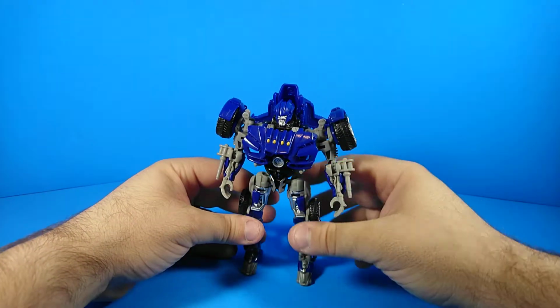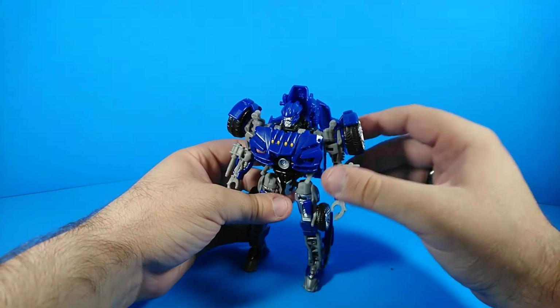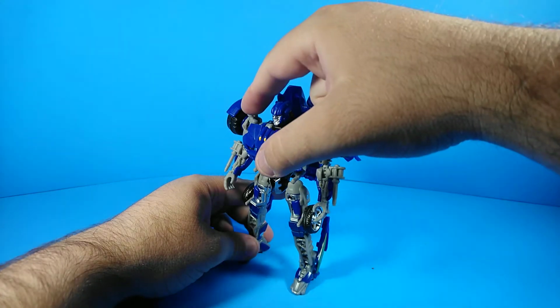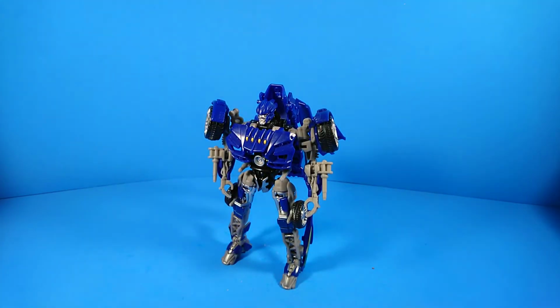In terms of other stuff he's utilizing the clip system that was real big with the Transformers during that time. So he's got a 3mm clip here, 3mm clips up on his shoulders, and that's pretty much it. Oh, don't you do that, buddy.